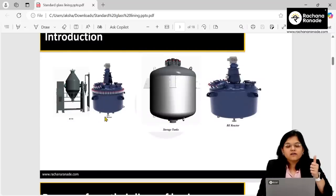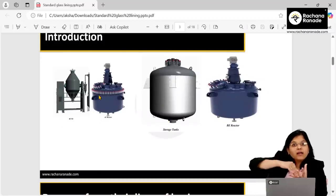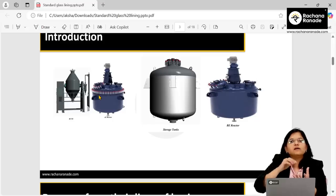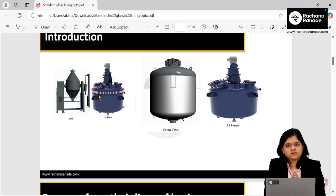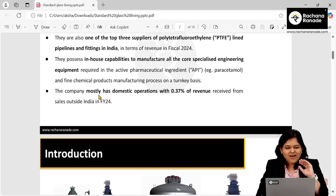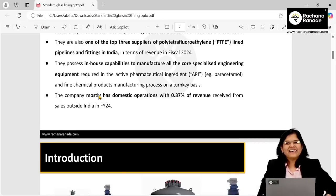Something like a reactor, something like a storage tank, also those pipes, and also the glass lining will be prepared by this company to ensure that whatever is prepared inside it, whatever is stored inside it, doesn't react with these vessels. Now I have understood what the company does. Okay. Now with this, let's understand one more important point.